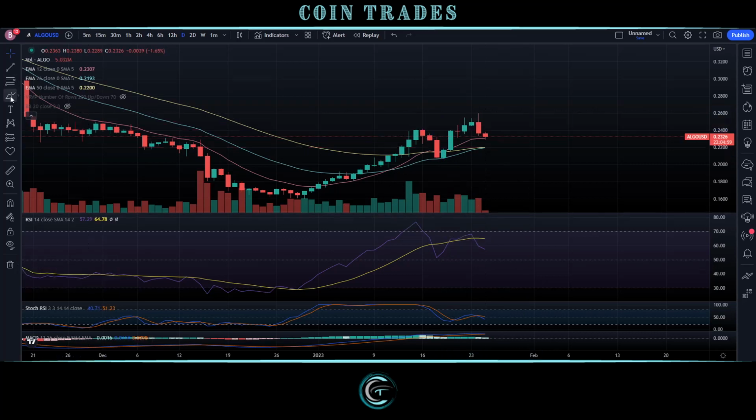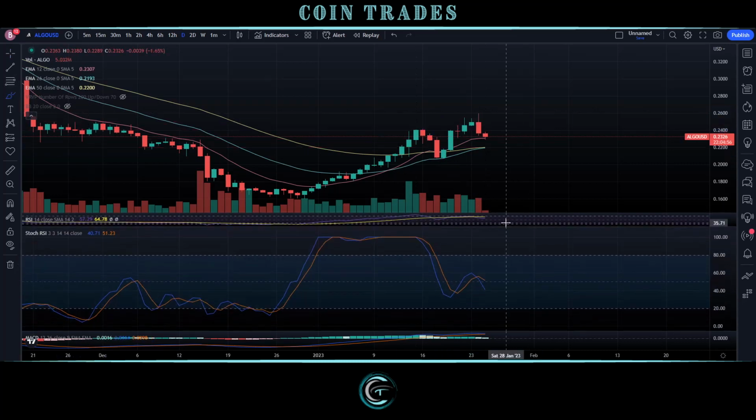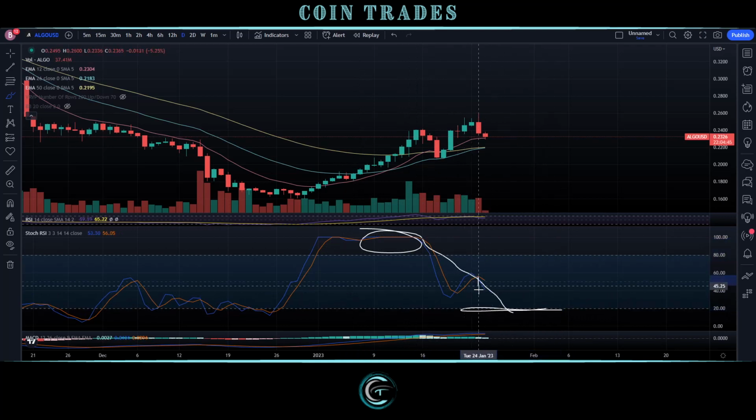So next indicators I do want to look at, let's look at the stochastic RSI first, because after getting smashed up into the 100 line, it's still trending to the downside now. So typically we do expect a break below 20 before actually starting the next cycle. So that does play into a downside impact.